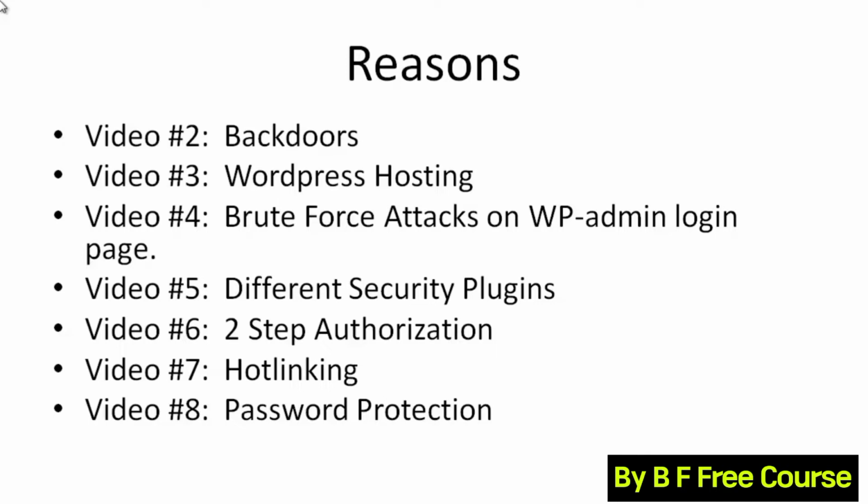Video number 3, we'll talk about WordPress hosting and why, if you run a WordPress site, it's better off to have a WordPress hosting web host. And we'll go into the reasons why that is the case. In video number 4, we'll talk about brute force attacks on the login page. Now, this specific attack is generally done by robots or computers, and they're very intelligent computers. So they will guess and guess and guess until they can find your username and your password.